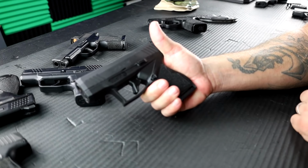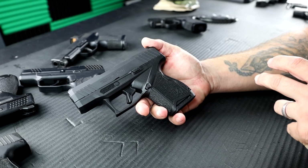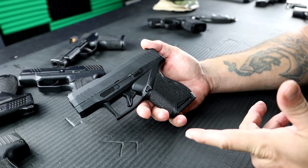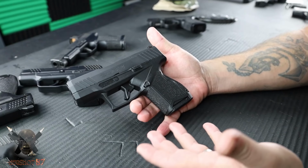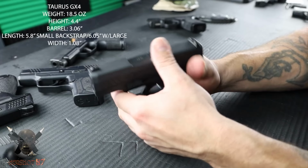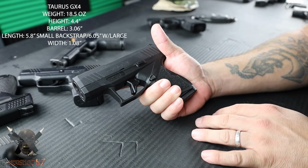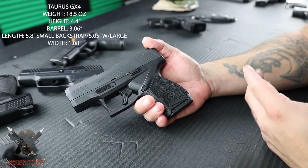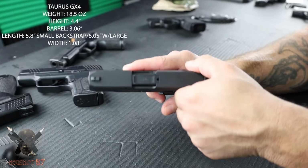All right, the new Taurus GX4. Now this one is interesting. It looks like maybe if Taurus and, I don't know, Glock were to have a little baby and they were to call it the GX4, this is kind of what it is. Super blocky. It's got a pretty pronounced hump back here, although I will say it does feel good in the hand. This one separates itself a little bit because it does have an interchangeable backstrap. None of the other options you've seen so far have the ability to do that except for this one. That's pretty cool.